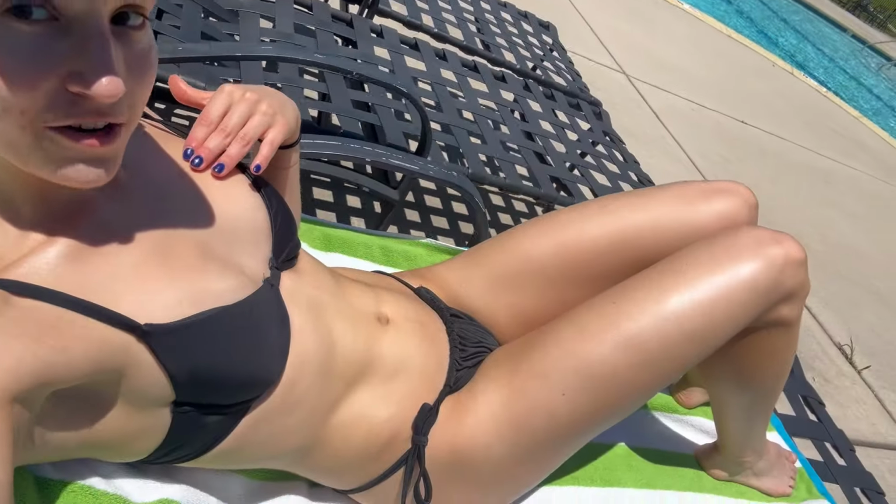Hey guys, so I'm currently at the pool tanning, and I needed to include this in my physical glow up video because being tan just makes me feel so glowy and so good about myself, being tan in the summer. I will say that sunscreen is super important. I literally lathered up my entire body right now. UV is like 9 right now.